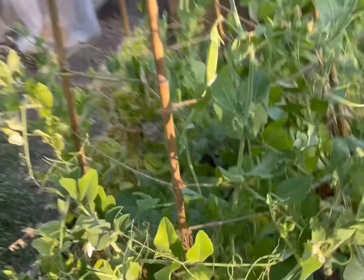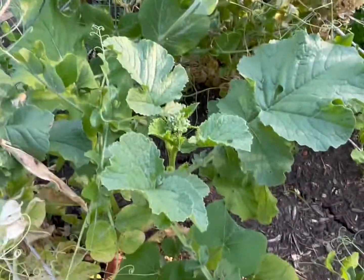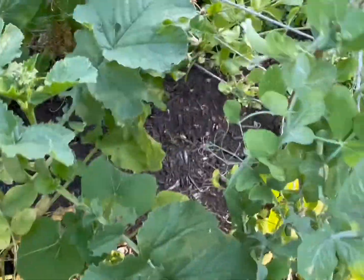There's those ones. Like some of these may still fill out enough to where you'd want to pick them and eat them. In the middle there, that is a pumpkin. I'm so excited. I did some sugar baby pumpkins.